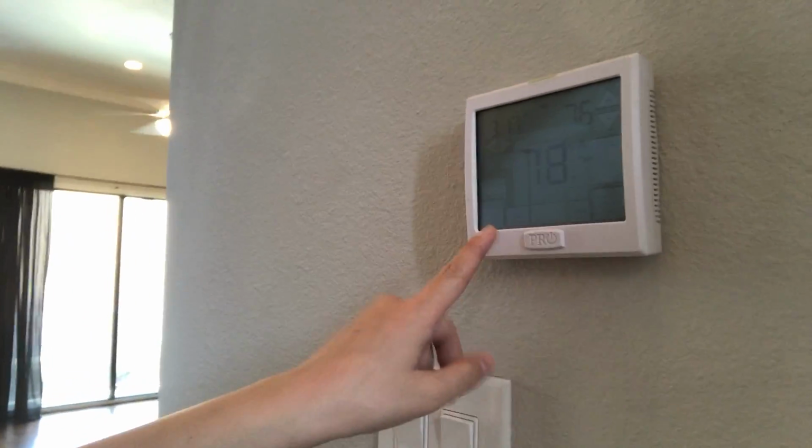Another common thing you'll see in these homes are zoned AC systems. So you'll have a thermostat on either every floor or a thermostat on, say, the second floor that controls the first and second floor, and then another one on the third floor that controls the third floor.